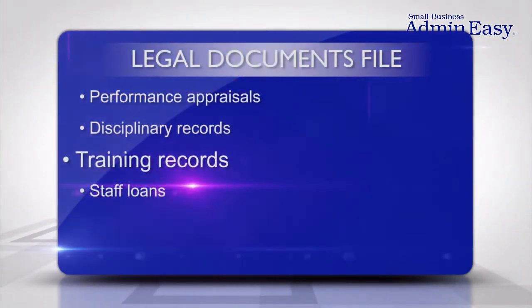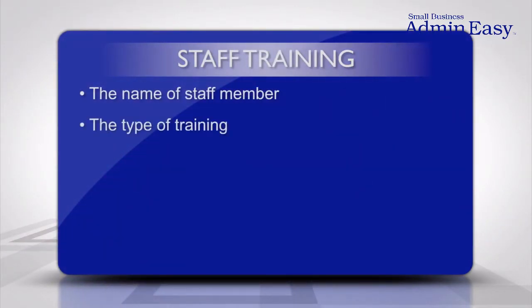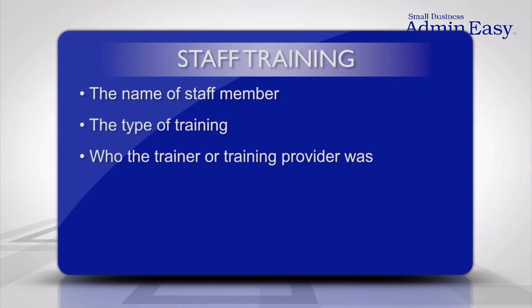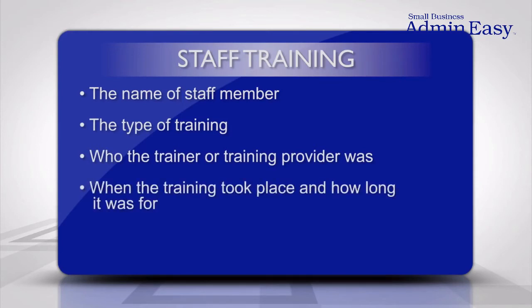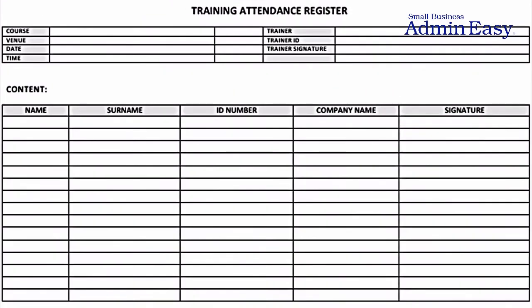We'll now cover staff training. It's helpful to keep detailed records regarding training that your staff attends. These should include the name of the staff member, the type of training, who the trainer or training provider was, when the training took place and how long it was for, and the details and results of any assessments or tests that the staff member completed. Putting these details on a training register where the staff members can sign as proof that they did attend is a good idea. Then you can simply file the signed training register with your staff records.